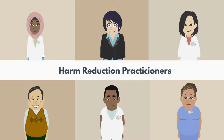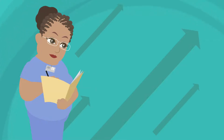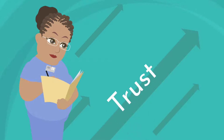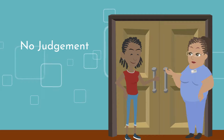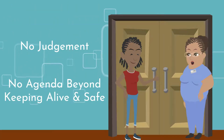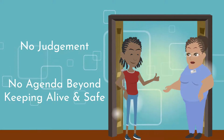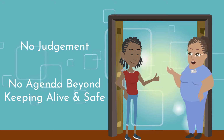Harm reduction practitioners in syringe exchange programs serving the most difficult-to-reach injection drug users will report making many successful referrals to treatment or primary care or hepatitis C treatment, wholly due to the established trust with these outreach workers. Clients understand they have no judgment or agenda beyond keeping them alive and as safe as possible, allowing them to open the door of hope and incremental behavior change when they are ready.